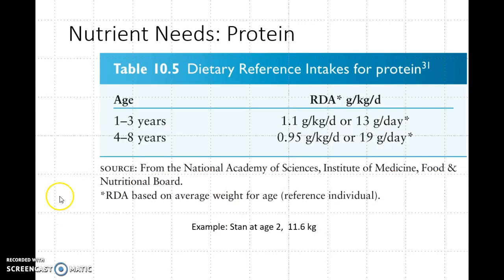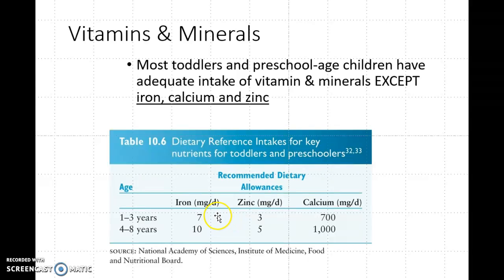And then you can see that the protein needs also change. Remember it was a little higher for infants. Now it's a little bit more than adults. Adults are 0.8. Now our 1 to 3-year-olds are 1.1, and then it drops a little bit to 0.95 as they slow down the rate of growth. Their protein needs slow a little bit. They still need iron. It was 11 milligrams. Now it's dropped down to 7 and then 10. Again, based on research of growth patterns and the needs for average children, these are the RDAs. Calcium now is increased to 1,000 milligrams, and it pretty much stays at that for most of them, all the way through adult, or it goes up a little bit during teen years, but then it drops back to 1,000.